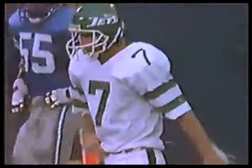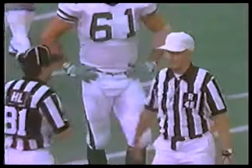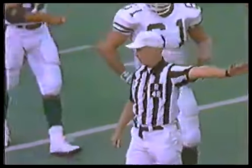O'Brien to the far side, throws it away. Coverage over there on number 45, Wesley Walker. Bobby Watkins had him well covered, so the clock is stopped with 13 seconds to go. Well, the Jets wasted some time.